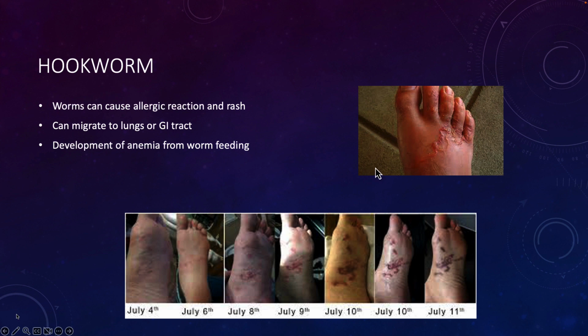In humans, they don't always get to the right place. Hookworms are more common in dogs. But again, in humans, they will sometimes migrate through the tissue. So this is a person who stepped obviously on some larvae and they burrowed in through the skin of the foot. This is also a person, you can kind of see the time course of where the worm burrowed. It left bruising and a reaction.